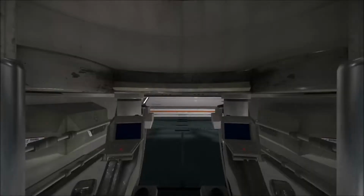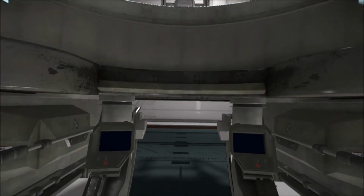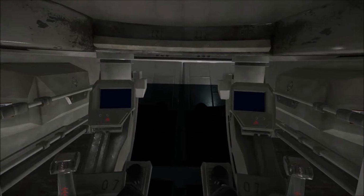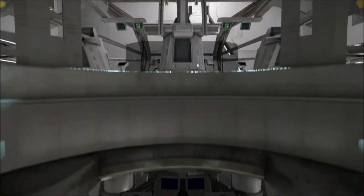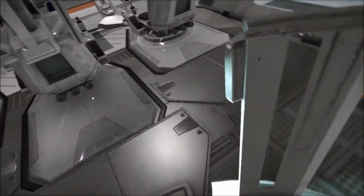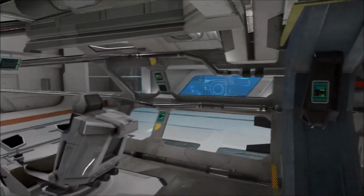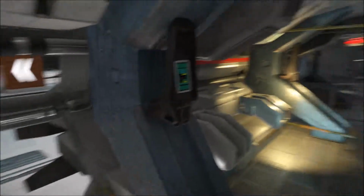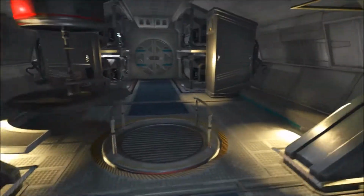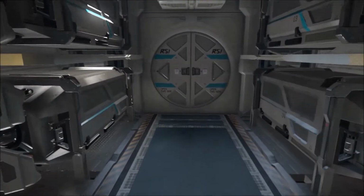So up we go. Clamshell comes up and the seat rotates up. We come and we're out. Now let's go back to the back part, the crew quarters back here, and look at what we have.